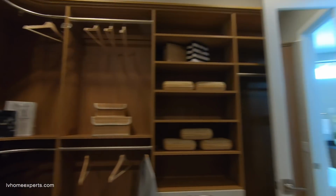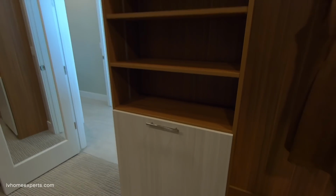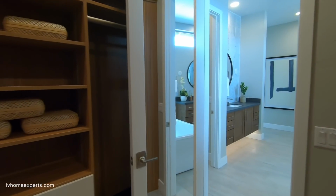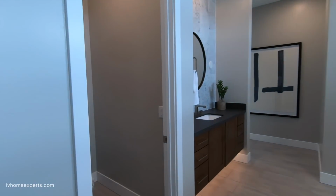Now I want to know who the cabinet makers are. They should have a name. So here's your laundry, right? Dirty laundry. You have this door right here. This would be an upgrade, folks. That's right. This is an upgrade. Then we have our water closet.